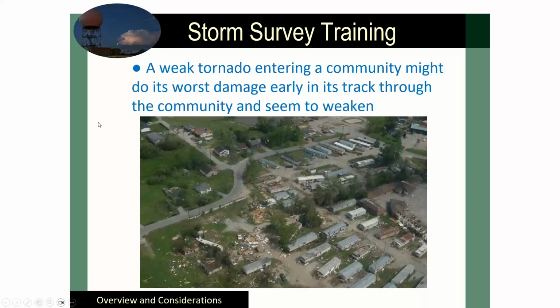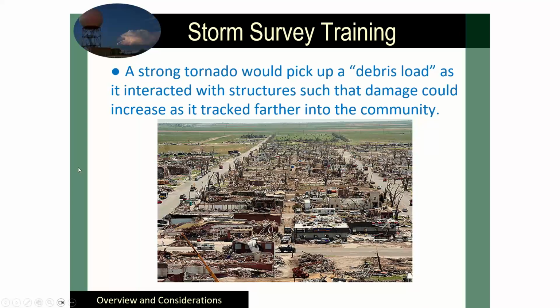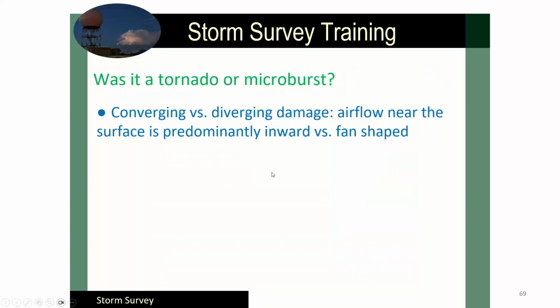So a weak tornado entering a community might do its worst damage early on when it's first developing, and then as it weakens, it will do gradually less damage. Whereas a stronger tornado is going to produce a large debris load, so it's going to be interacting with structures, and damage could increase as it gets farther into the community. So basically, whereas a weaker tornado will weaken on its path, a stronger tornado will be rather consistent and do its worst damage in a very strong area of damage.